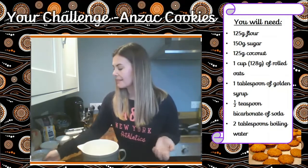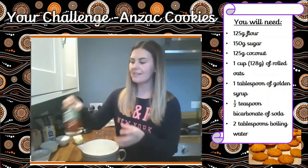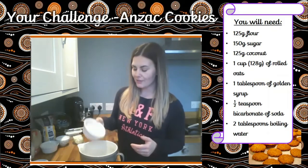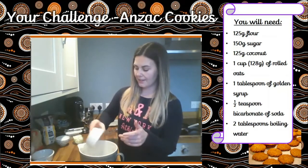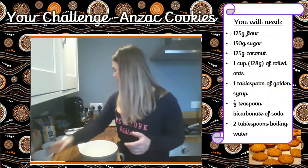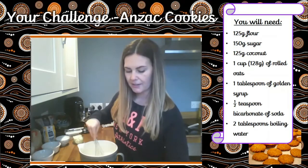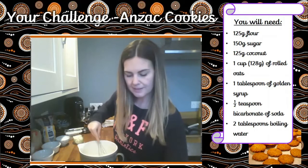Okay, so anything that's like a powder, like the coconut, you can see is dry. Anything that is in a liquid form, like our golden syrup, that's our wet ingredient. So first thing we're going to do is we're going to pour our oats, our flour, here it goes, and our coconut. We're going to pour those into our bowl, and you might want to give them a little mix around like so. Now I'm going to just check my recipe so I'm confident what's coming next.